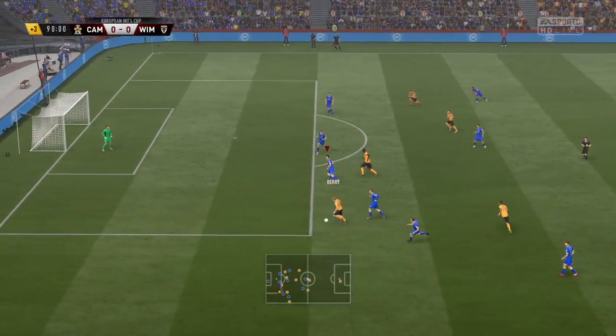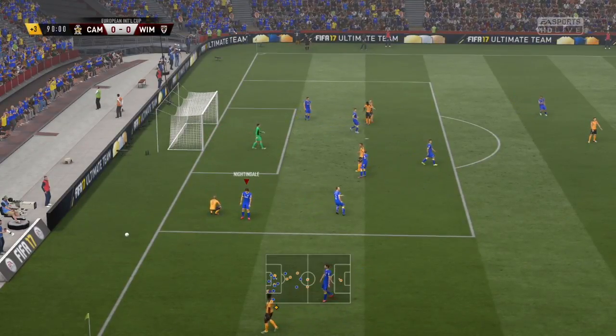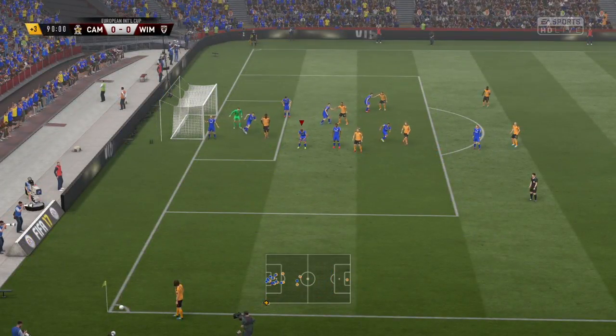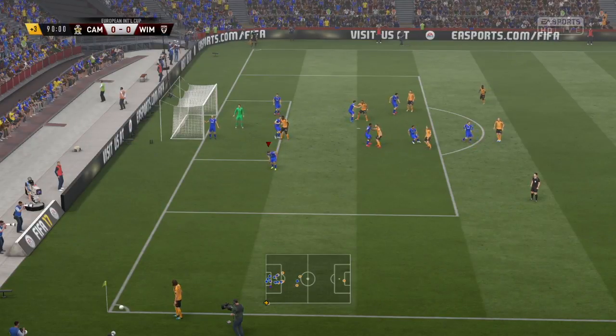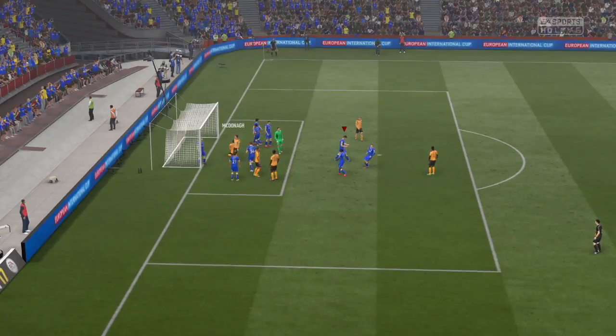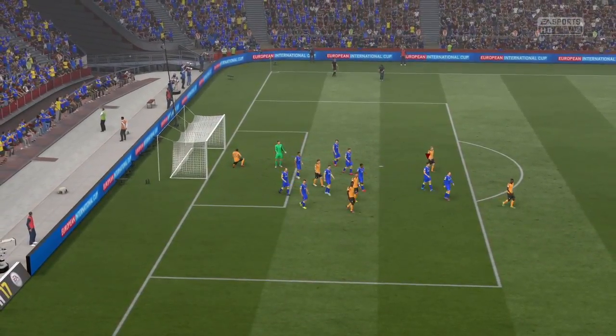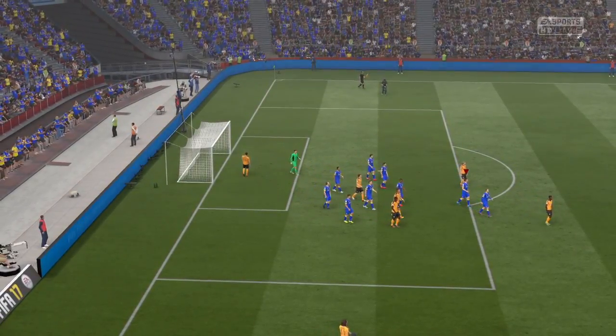It's Carroll. Back to Luke Berry. Luke Berry to get that into the box. Will Nightingale blocks. It's going to be a corner. And one last chance for Cambridge to nick all 3 points here in Amsterdam. Ball into the middle. And it's... I thought James Shea was going to catch that. McDonough heads over in the end. It does finish Cambridge United 0, AFC Wimbledon 0.